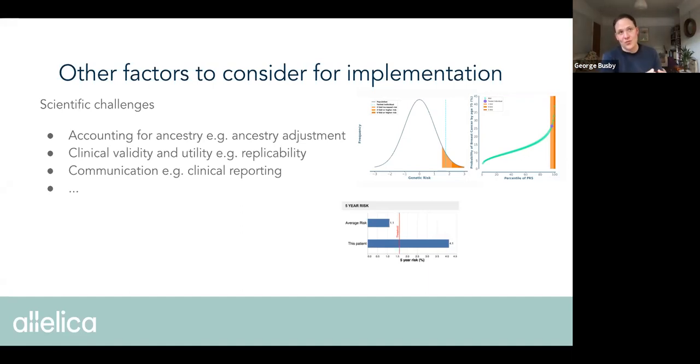Another way, as I was talking about with CAD, is to try and integrate this information into risk models that are already used. So here is a visualization of a woman who has greatly increased risk of breast cancer above a threshold, based on integrating polygenic risk score with a standard risk model called the Gail model. And what we can see is that this woman has a much increased risk, and it's above the threshold at which we begin to worry.